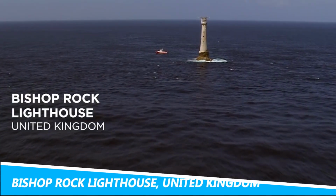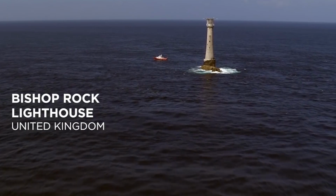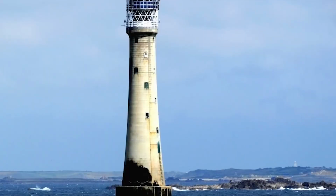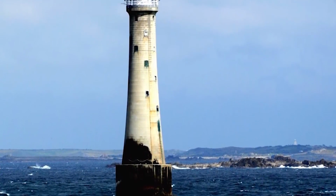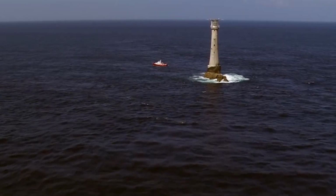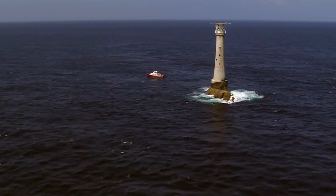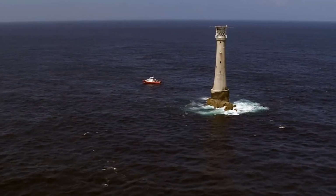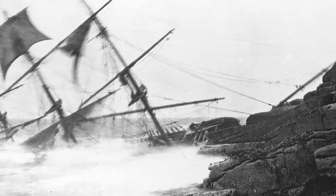Bishop Rock Lighthouse, United Kingdom. Officially the smallest island in the world with a building on it, Bishop Rock is the westernmost point of the Scilly Archipelago and lies 70 kilometers from the closest major town, Penzance, on the United Kingdom mainland. With the rise of shipping between Britain and North America in the 19th century, numerous vessels were becoming wrecked on the islands on the last leg of their journeys toward Britain, prompting the construction of the lighthouse.